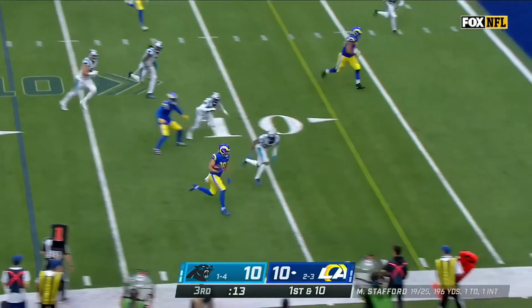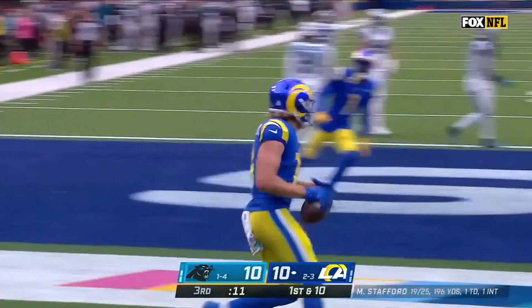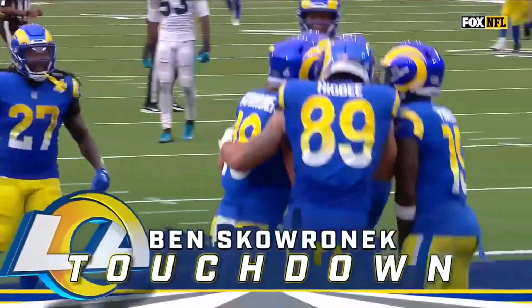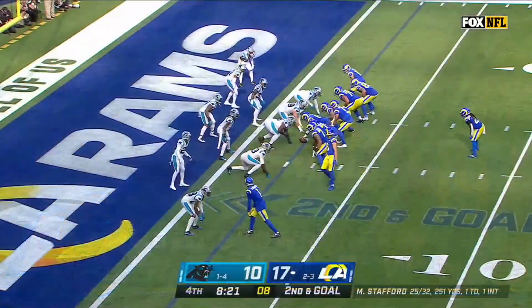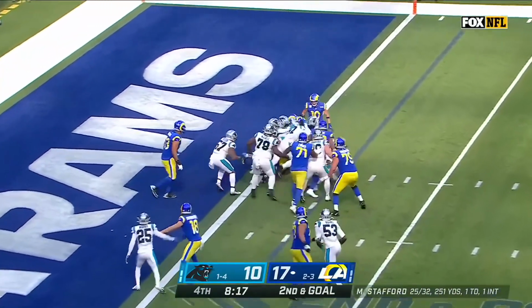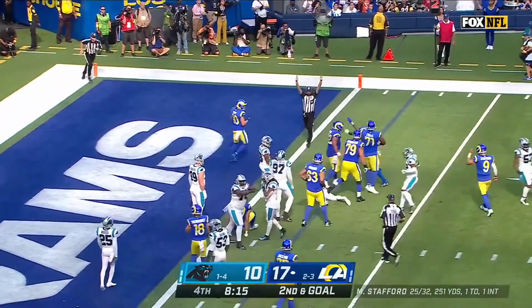Here's Skoranek on the sweep. Skoranek will take it in, hopping in for the touchdown. How about the big guy? Go after this one-on-one matchup again. Second and goal. Henderson tries the right side, powering towards the goal line, in for the touchdown.